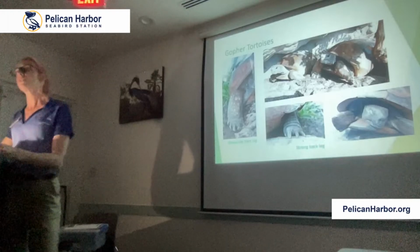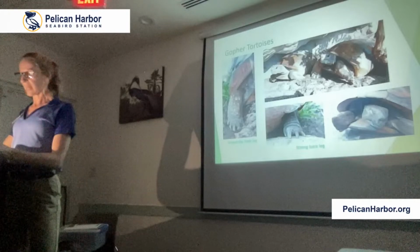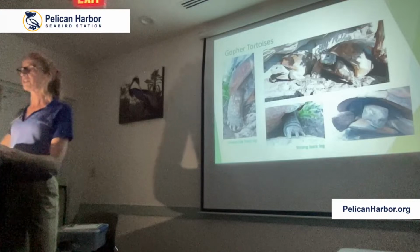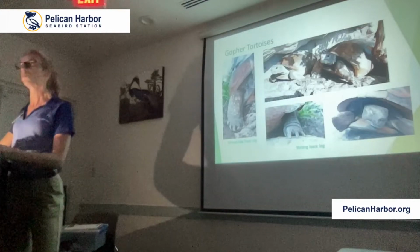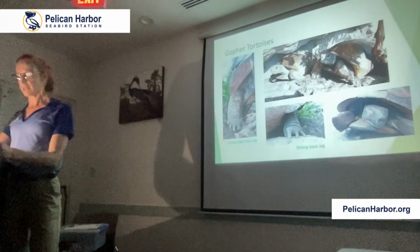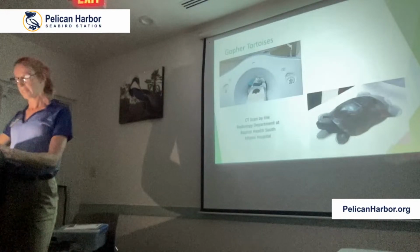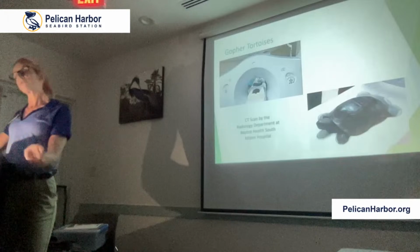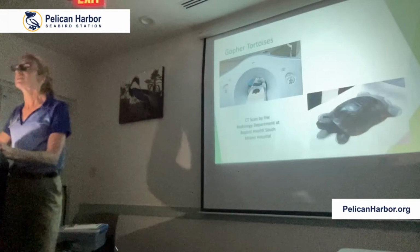We have a vet on site 2 days a week, which is really useful. We did x-rays and took bloods from her. Basically, she had a blockage in her intestine. We weren't sure exactly how big this blockage was, what exactly was stuck in there. So we called on our friends at the Baptist Health South Miami Hospital. With the x-rays, we managed to start giving her some fluid treatment to try and flush out whatever was in there, and it was sand.